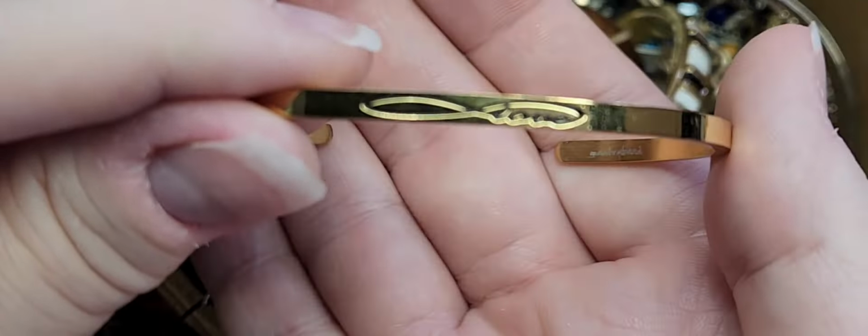This one, no maker, multi-strand. Multi-strands are the death of resellers who buy these boxes. But it's, you know, in good condition. It just needs a wipe down. And look how pretty. So that's good. This one is I Am a Child of God.